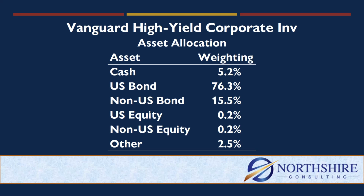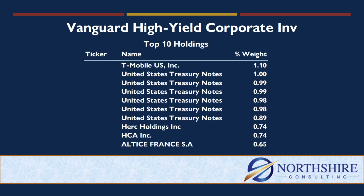Also money flowing into that. If the market isn't right for high yield and they get a ton of money that flows into this, they don't necessarily have to invest that right away. They could hold that in the short-term cash. So that's why I see a cash position there of 5%.